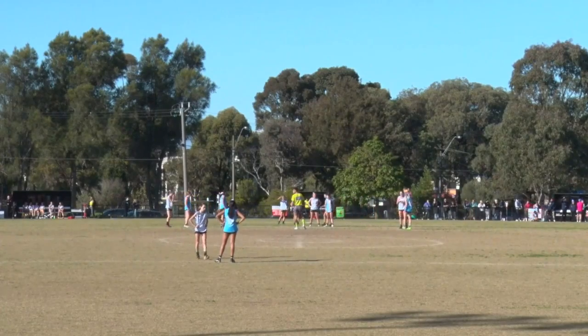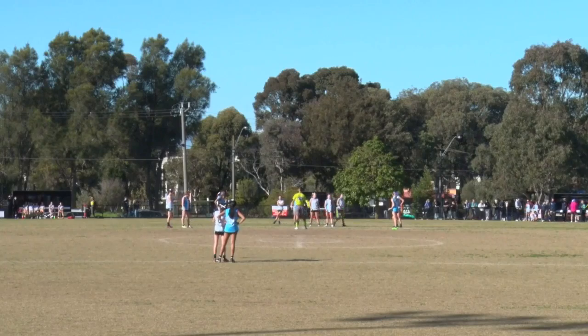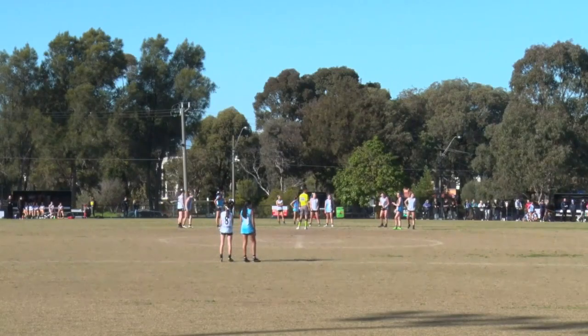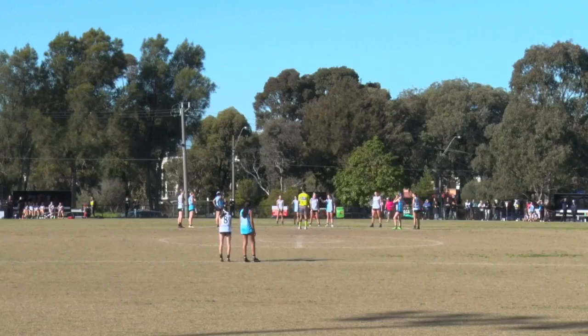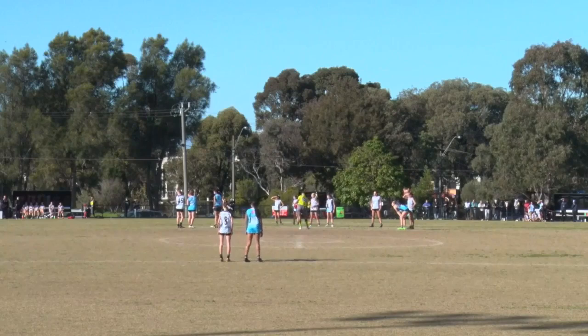Welcome back here to Ford Park for the final quarter of play here between the YJFL and the SMJFL. It's the South Metro side leading the way nicely by 19 points as we turn for home to finish off our first game of the day here at Ford Park. Hawkins and Maskeel are the goal kickers for the South Metro junior side. Hawkins with a double. Very good target down forward for them today.